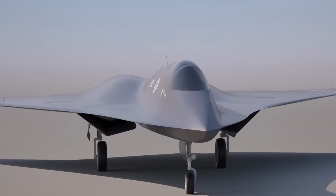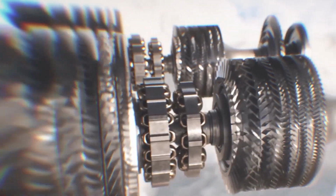While the F/A-XX's speed and stealth are impressive, the real game changer is its advanced technology systems. These will revolutionize how our military fights in the skies. Let's first understand the challenges our pilots face today.